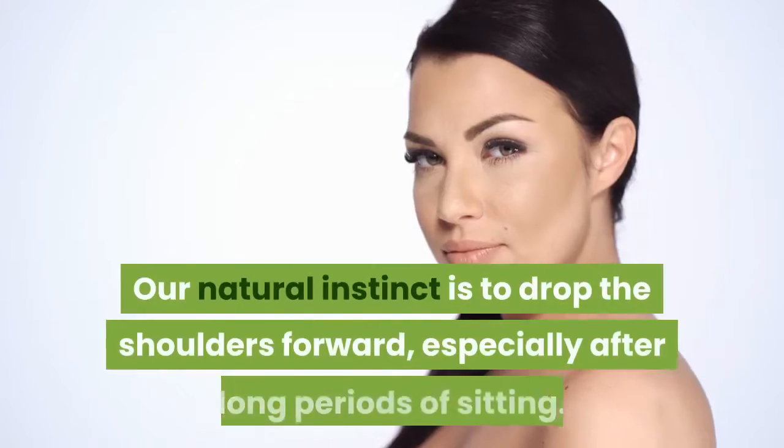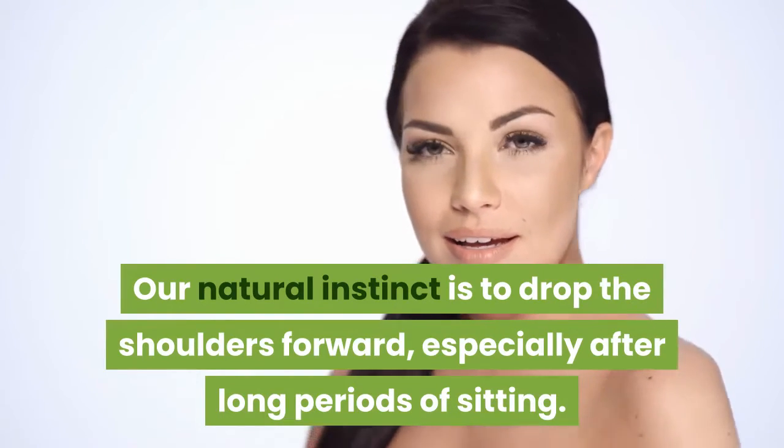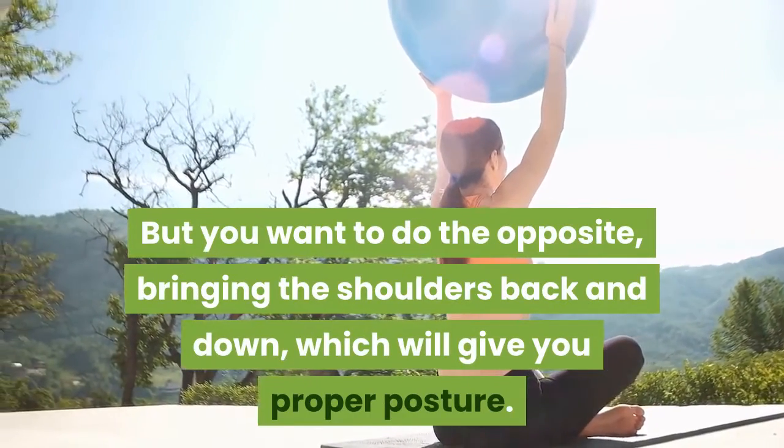Our natural instinct is to drop the shoulders forward, especially after long periods of sitting. But you want to do the opposite, bringing the shoulders back and down, which will give you proper posture.